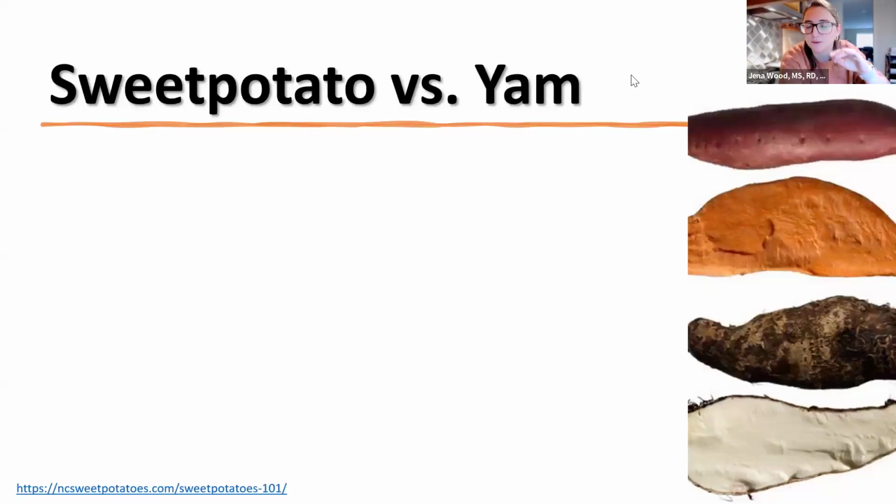For most of it, we were kind of split: 75% said false, 25% said true. So three-quarters of you are saying no, they are not the same, and you would be correct. Here you can see on the right-hand side the difference between an actual sweet potato and a yam.